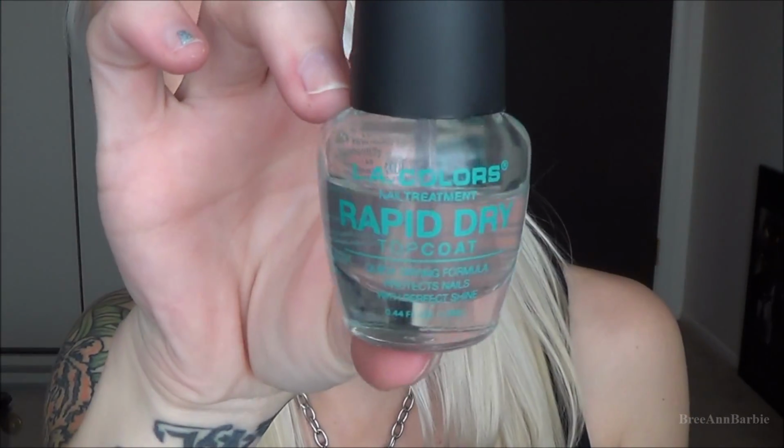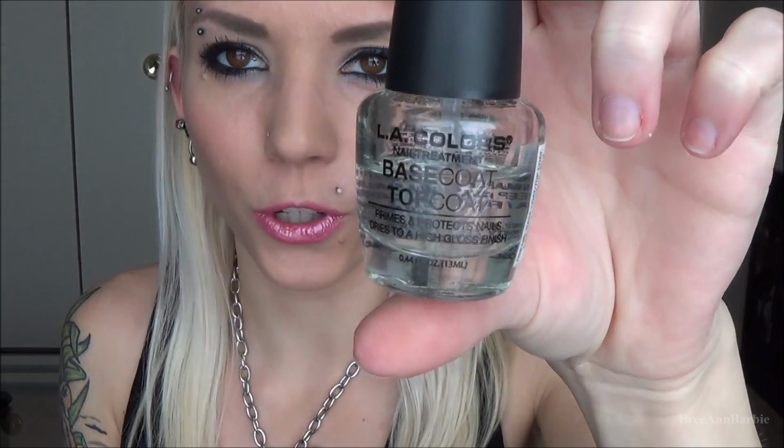So I'm just going to take you through and show you what nail polishes I have. Let's go ahead and get started. The first two that I'm going to show you are by LA Colors, and we have a rapid dry top coat, which looks like this. You can get these at Dollar General for $1. And then I also have an LA Colors nail treatment base coat and top coat, so you can use this before you apply your polish and after. I just have two of those, and they are getting quite old and watery, so I do need to replace these soon. But those are the two top coats that I have.